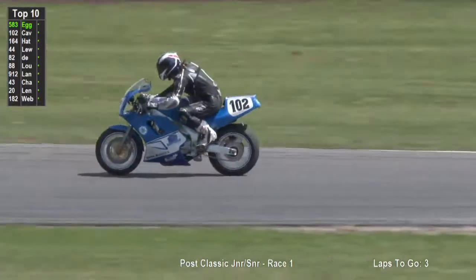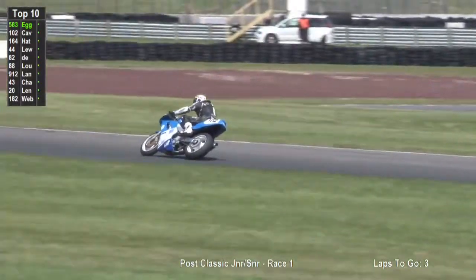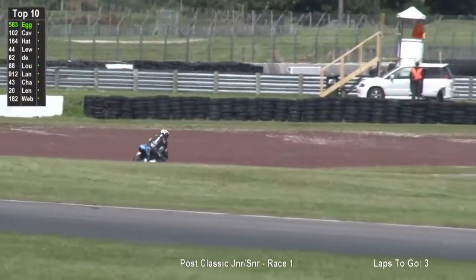Man, that's a great job. Number 43 out there, Kerry Chapman on a little TZR 250. One of the cool classes back in the 80s and 90s that everyone sort of started on.